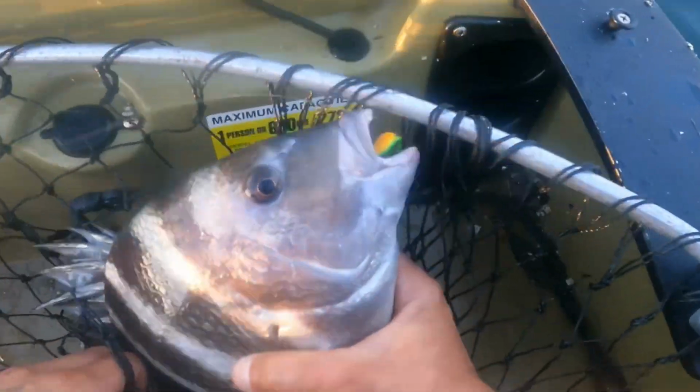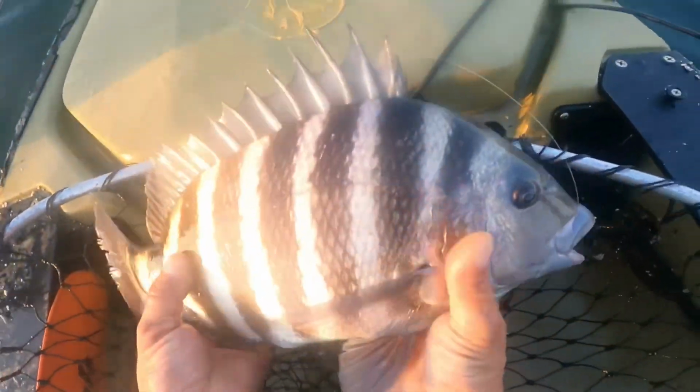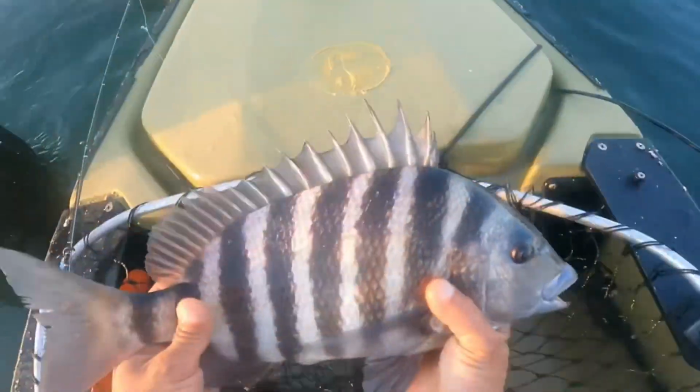First sheepy of the year. Sheepy number two. Chuck them now. That's number two.